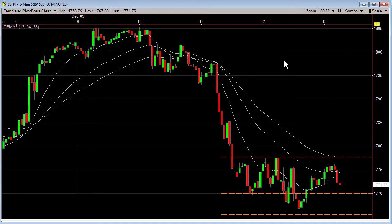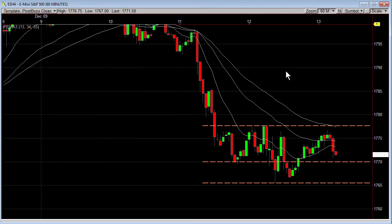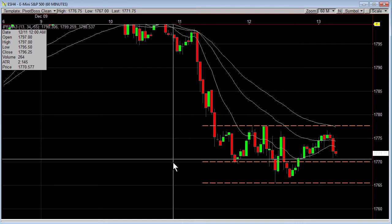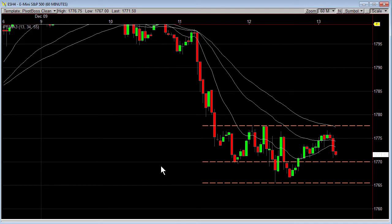But until proven otherwise, you've got to break through some key resistance levels in order to start running stocks back up again. Right now, the ESH contract has support at 1765 and resistance at 1778, and right now we're in the range. We're in a range-bound market over the last day or 2, and until we break free from this range, we're probably going to be stuck in it for a little bit here.